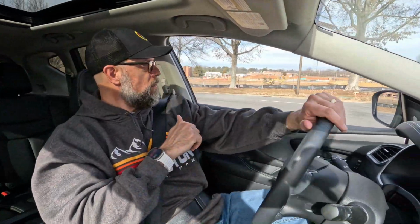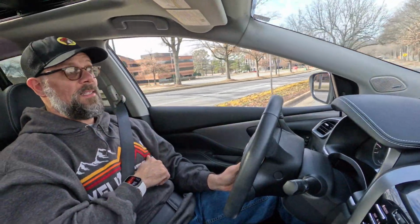Here's a quick U-turn to give you an idea of the turning radius. It's not actually that great. I don't know why, but the turning radius is kind of big, honestly. This is one of the most comfortable vehicles that I've driven in a long time.